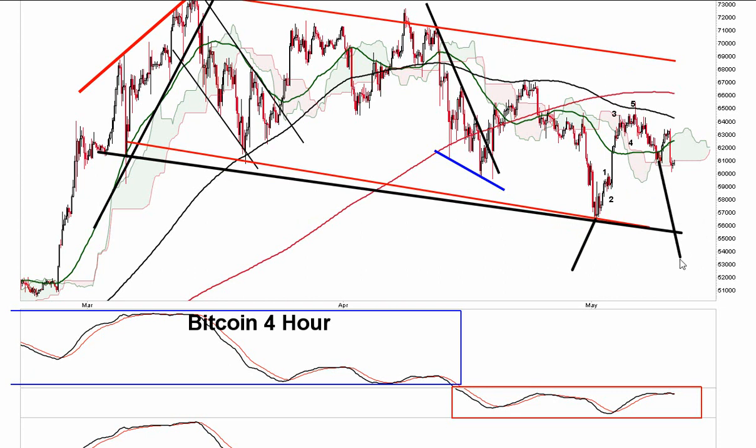Watching closely, and again, you have the possible bull flag pattern. Even if we go lower to the 55,000 area, you can still form a divergence and see this bottom out. So we'll be watching. But if you break these levels I've been talking about, then that's going to be very bearish. Possible 5-leg push higher here. We could be getting an ABC move.